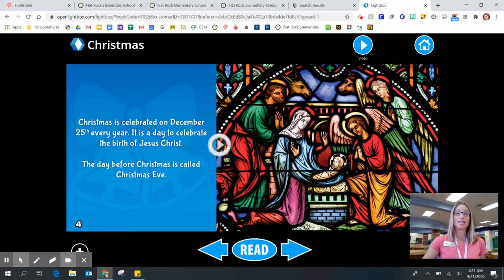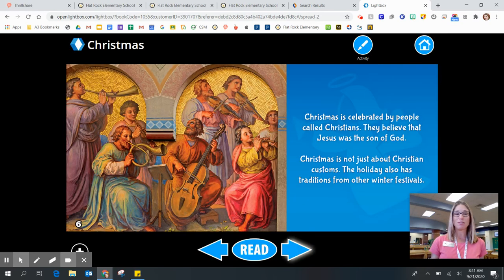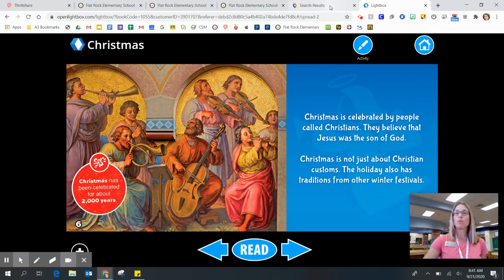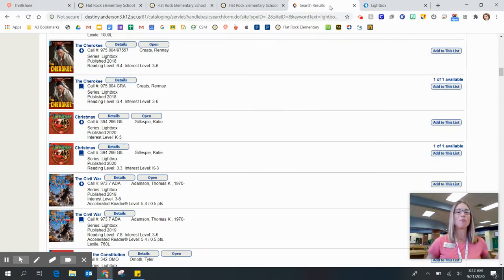I can watch the video attached by pressing this button. I can't do that in this video right here because the sound doesn't come through very well. But if I click to the next page, you can see that there's a next page. I can do this for any Lightbox title. I have gone back. Okay, this was up here on the top. I have now come back to my search results. I'm going to go back through here.